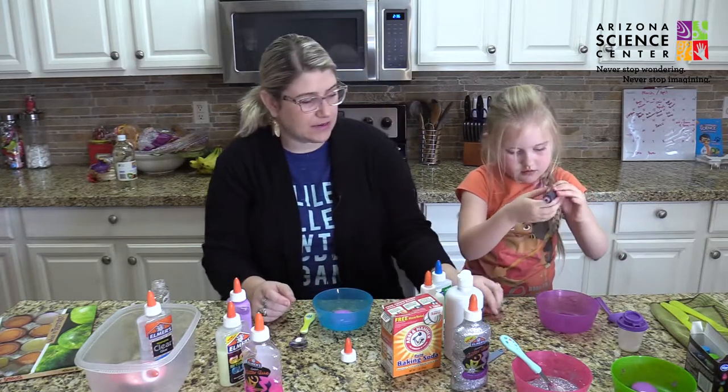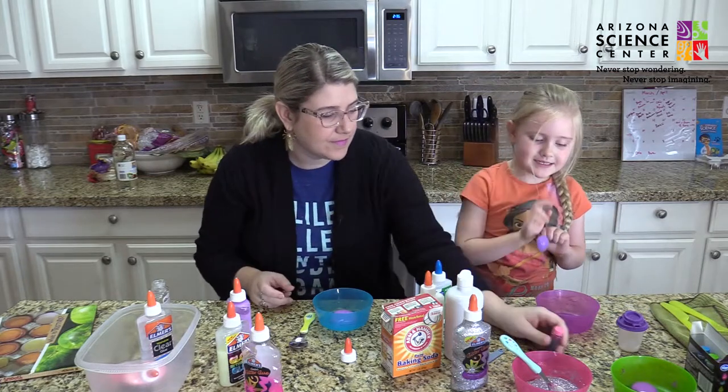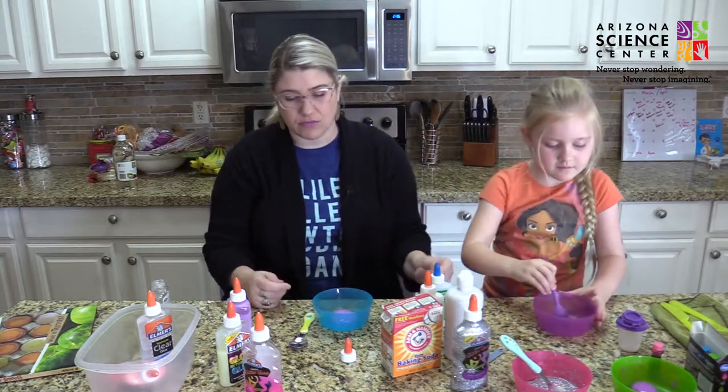Two. Three drops. That looks pretty good of the pink we're using. So we're going to make some pink slime. And then mix it? Yep, so start mixing. Go ahead and mix that up really well.